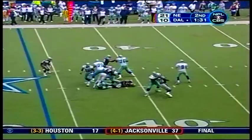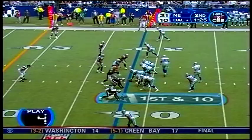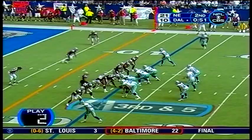They pick up Seau on the blitz, over the top, Witten. Cowboys are set up inside the 30. You know, Cowboy offensive linemen getting in the rhythm too. Pass blocking's getting better as the game goes on. Another one by Witten, and he takes Harrison with him across the first down. This drive, three penalties.